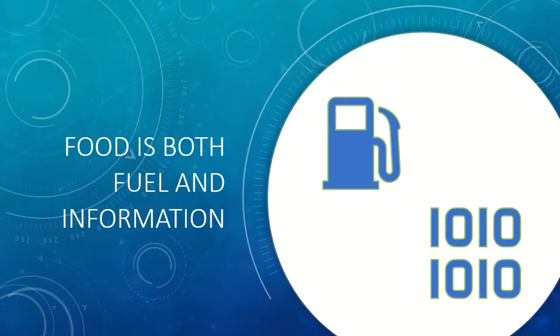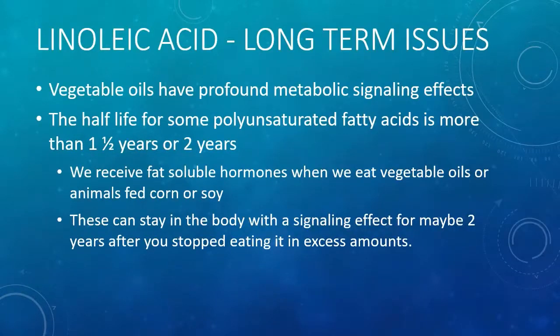So food is both fuel and information, right? It's fuel, as we talked about, your body breaks down and digests it and gives you energy, but it's also information. So we're back to our friend linoleic acid here. Linoleic acid in vegetable oils has a metabolic signaling effect, right? As we talked about, it tells your fat cells to grow.